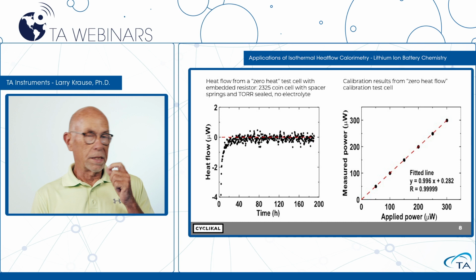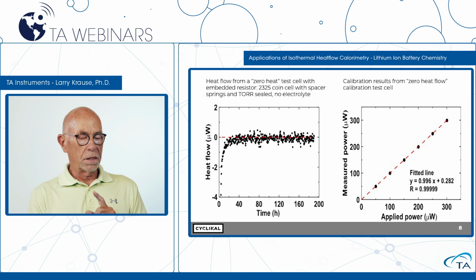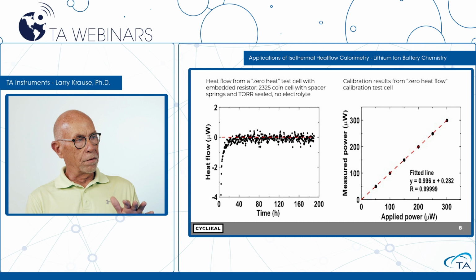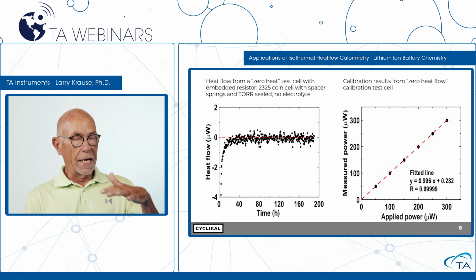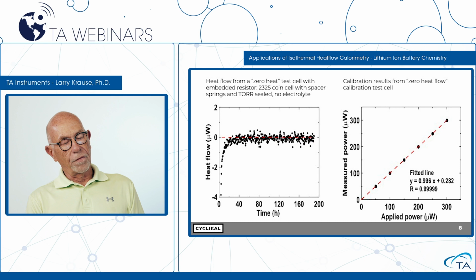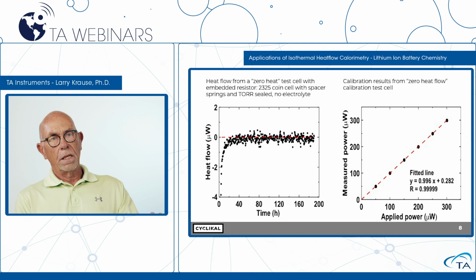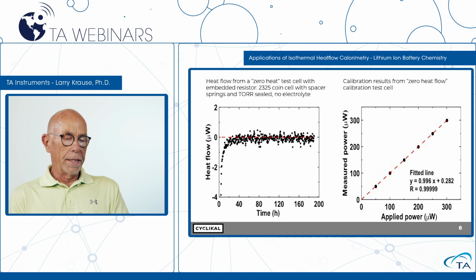And using that same calibration test cell, which has the resistor in it, and we know that resistance value, we can apply a current to that test resistor and do our calibrations using that test cell. So for example, we'll apply a certain current to that resistor. We'll set our baseline, set the offset and the gain of the instrument using that heat flow measurement. And then we'll run a number of currents around that value to check the fidelity of that calibration constant. And you can see here that it's a perfect straight line. So that's how we do our baseline and calibration setting before we actually measure a battery. And it works quite well.